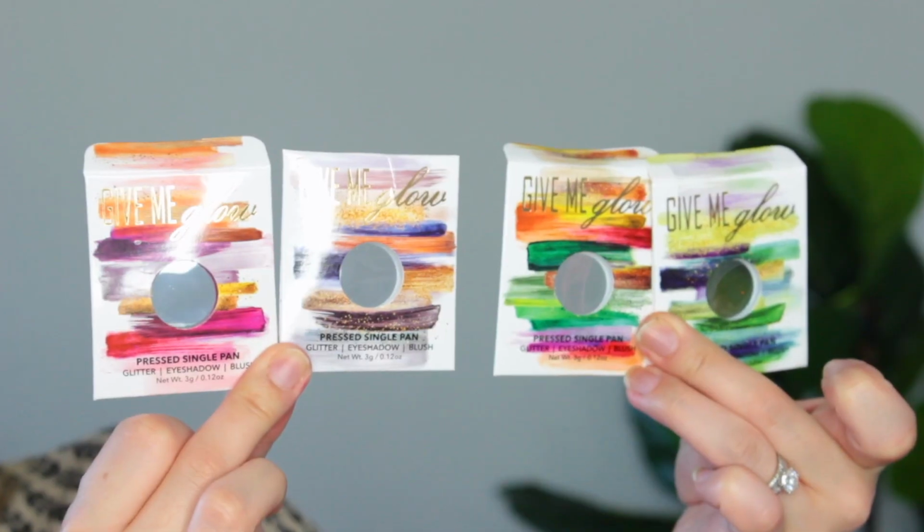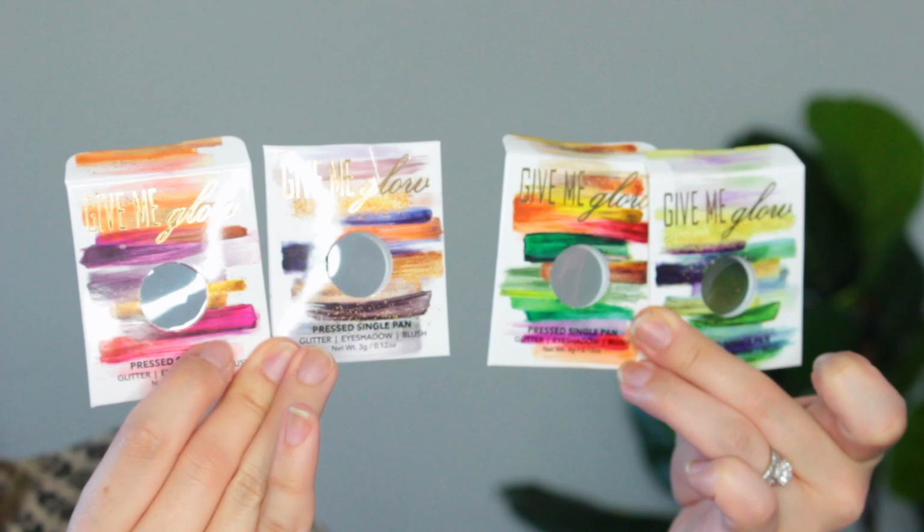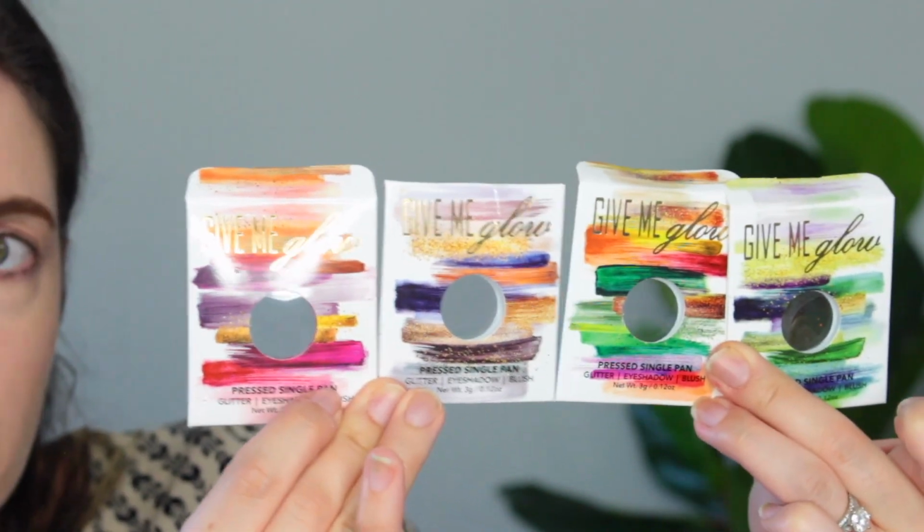Oh, okay, so here we've got a whole bunch of different colored sleeves. Very cool. I actually didn't even think to look if they match the colors that came in them. I didn't realize that there was a difference. But anyways, they're super pretty, so I'm just going to show them to you guys. That is what I call good packaging.